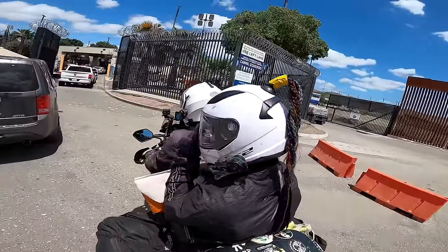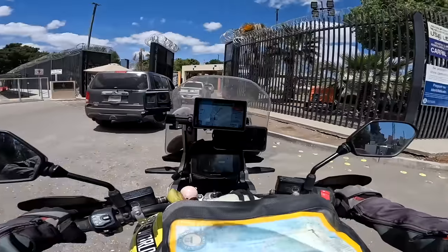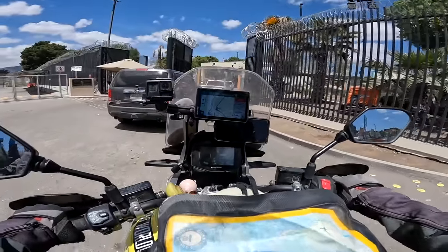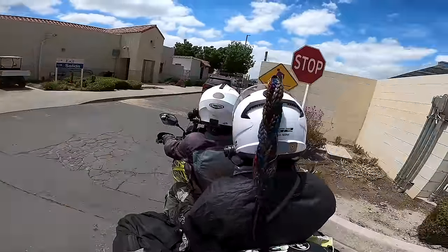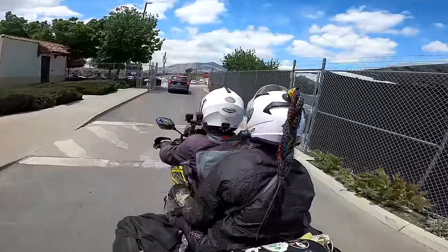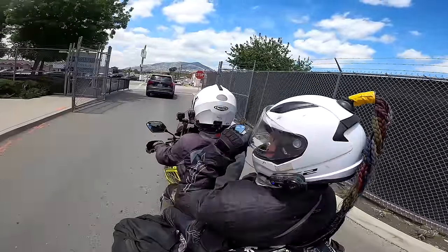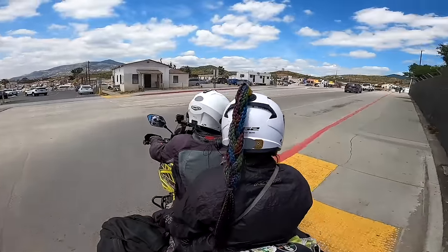Okay. And that's the border wall right there. Look at that. Wow. That's the border wall. I think we better turn off our cameras. Okay, what's going on here? Look, it says stop. Oh my lord. No. I think this is it. Look at this. I think that's it.